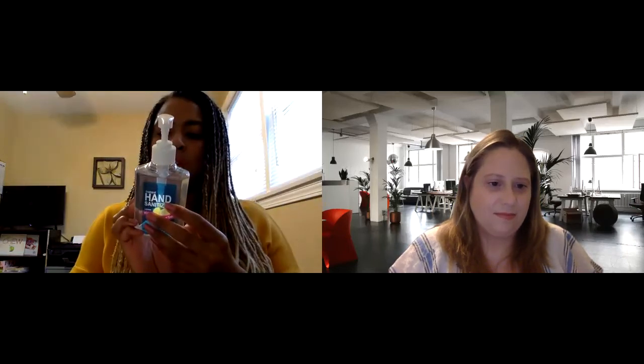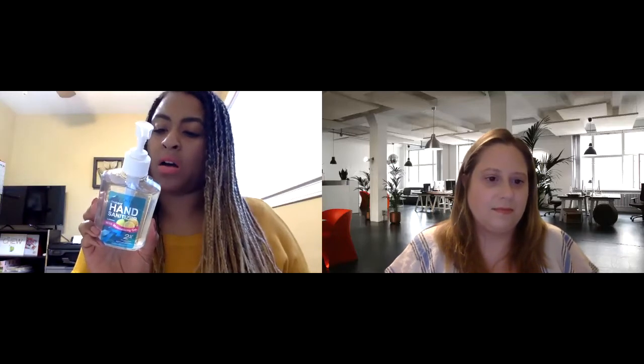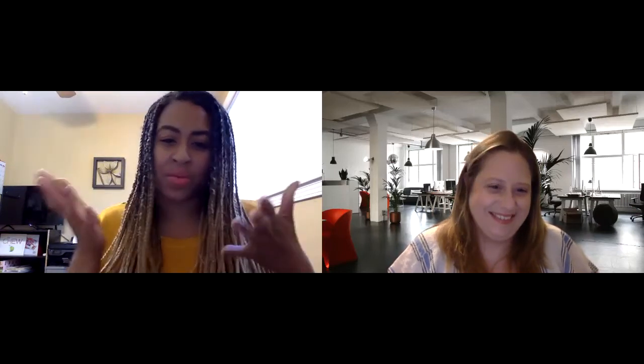And then what type of hand sanitizer you have matters. This one is 75% alcohol. I say this because sometimes they have hand sanitizer with glitter and things like that, and that wouldn't be effective. You can also use just alcohol with aloe vera. People put it in a spray bottle and make their own hand sanitizer as well.